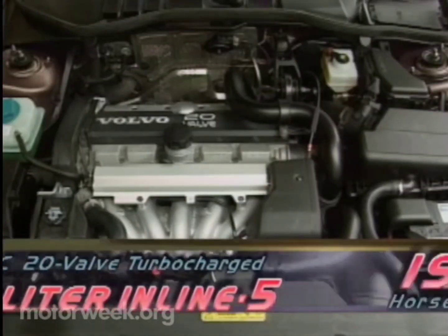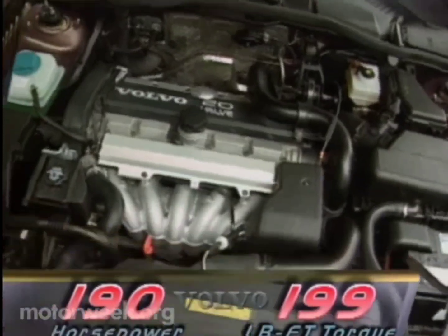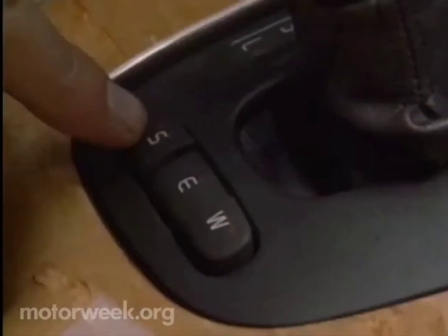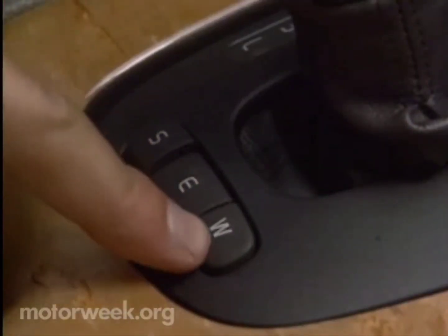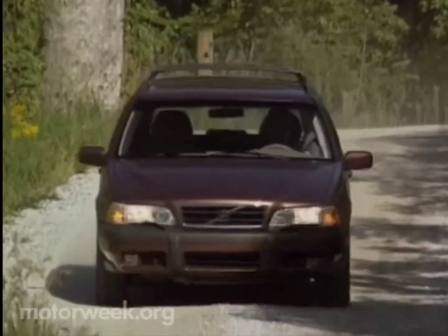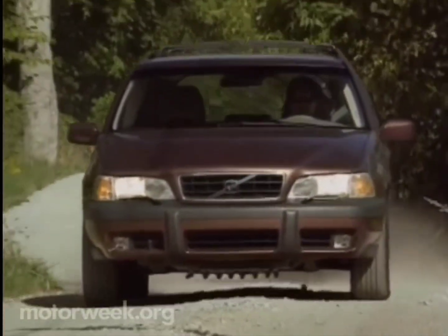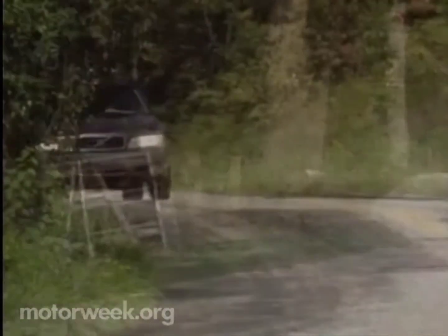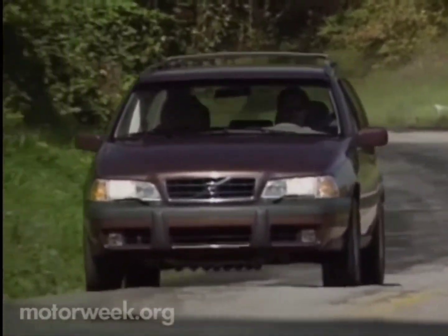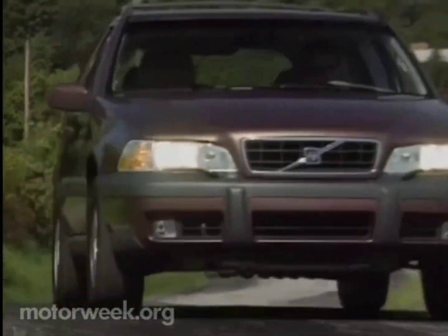At peak output, it produces 190 horsepower and 199 pound-feet of torque, and feeds it to all four wheels through a standard 4-speed automatic transmission with economy, sport, and winter driving modes. Altogether, this gives the cross-country a very comfortable level of traction on wet or rough surfaces, without the sometimes clumsy feel of a pure SUV. Now, it may have a rough-and-tumble name and extra ground clearance, but Volvo intends the cross-country to be more of an all-weather daily driver than a true off-road vehicle.